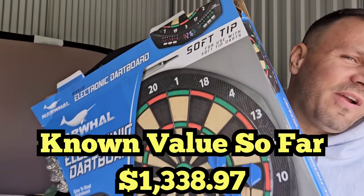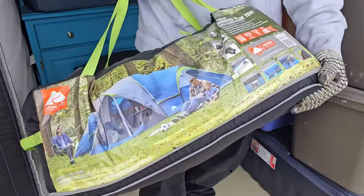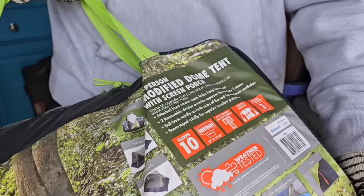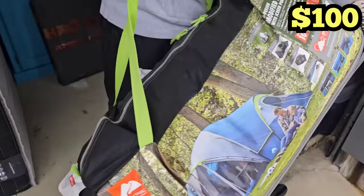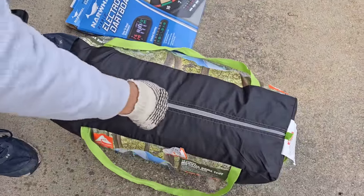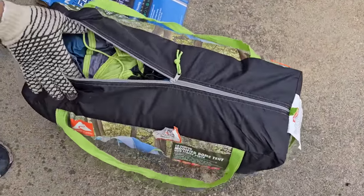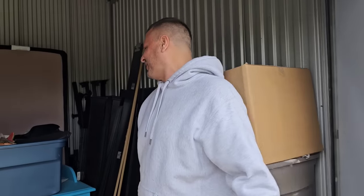Dartboard's got to be a few bucks, right? Yeah, I'd say probably 10 bucks on that. And then... Oh, it even speaks. It even talks. Holy cow. Is this a 10-person tent? This is brand new, a 10-person tent. That's got to be what, 100 bucks? Yeah, it's brand new. Brand stinking new. Never, ever been out or used. It's 100 bucks right there.